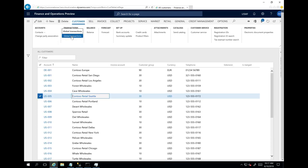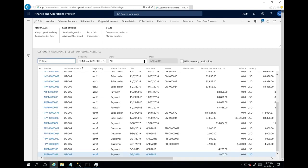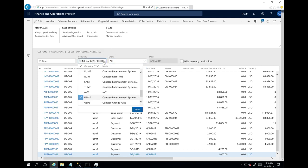So if I click on global transactions for this guy, notice here you can pick all the companies that you want. So if you only want to work on a couple companies, you can. But this is a list of the people you have security access to. It isn't just open to the world. It's for people that have security access. So now I don't have to cross companies. I've got them all right here, but I'll just keep all of them.